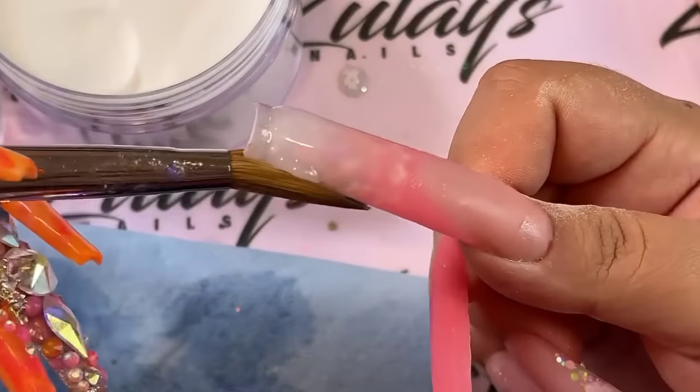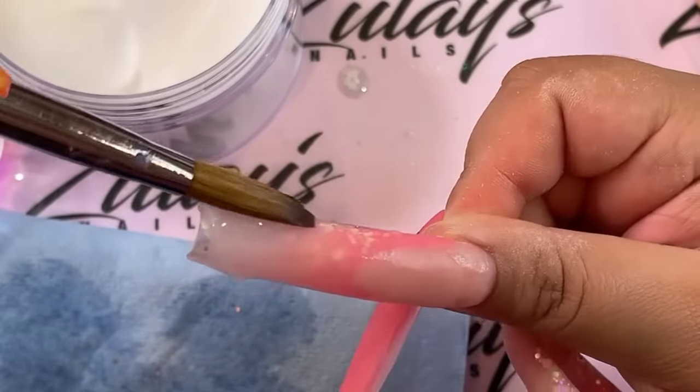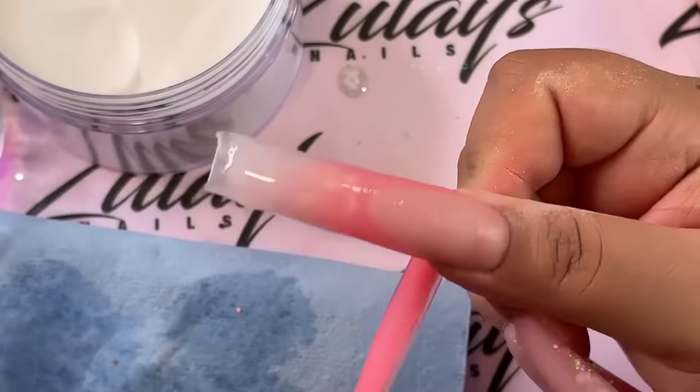So you guys can already see my acrylic application is a lot smoother because the AC is blasting now.